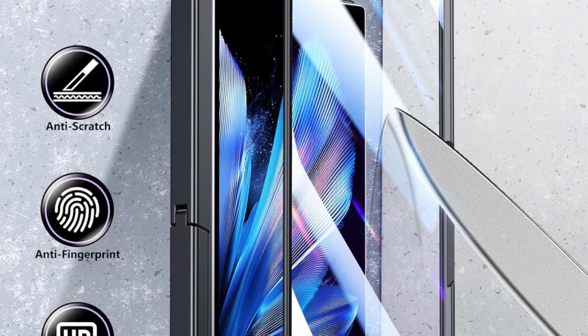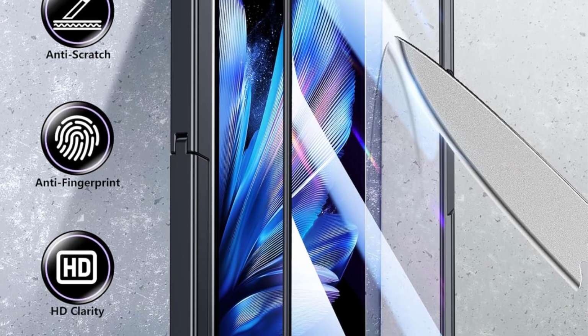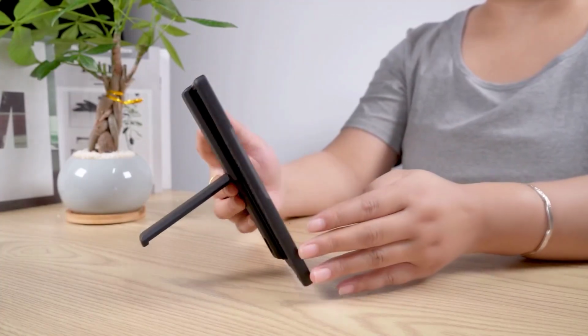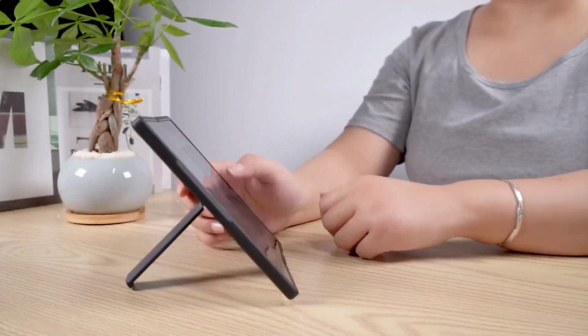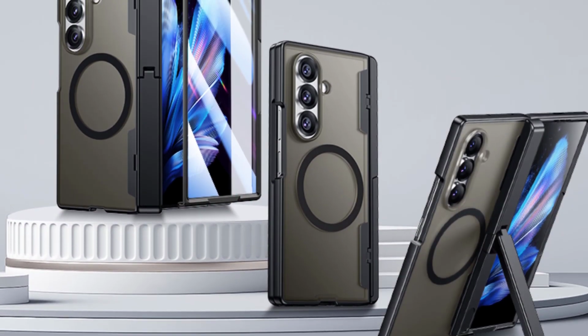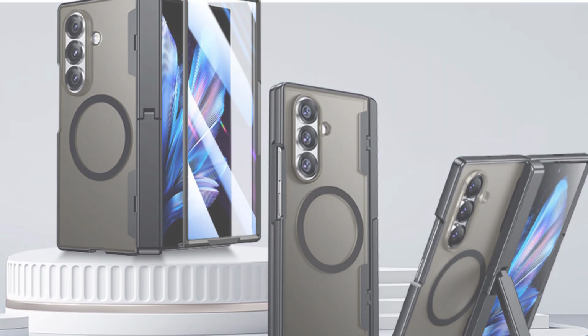The built-in magnetic ring locks in fast and tight, making wireless charging smooth and secure. No slipping, no readjusting, just place and charge. The hinge protection is next level too, with a military-grade airbag system and a matte finish that resists fingerprints, smudges, and dust. You'll also get a high-sensitivity 9H tempered glass screen protector already installed, so your front display stays flawless.